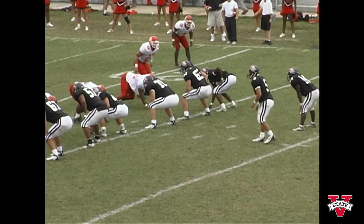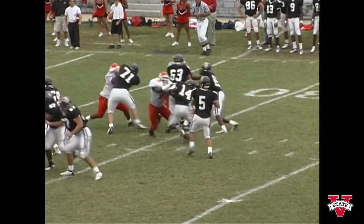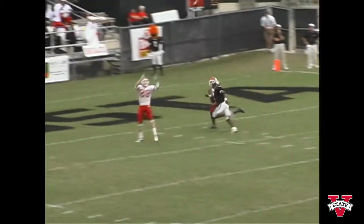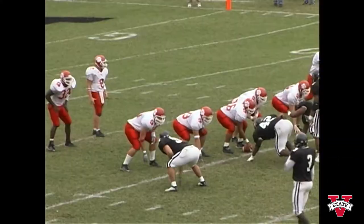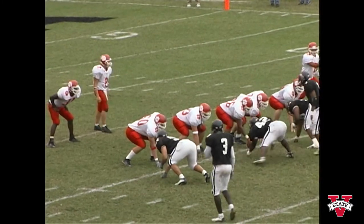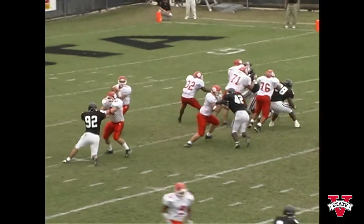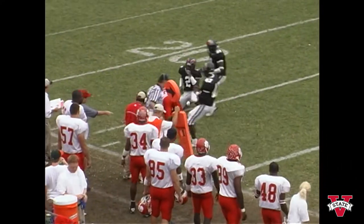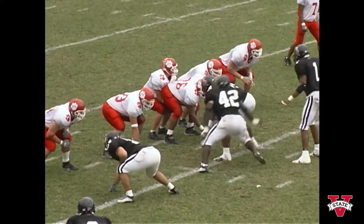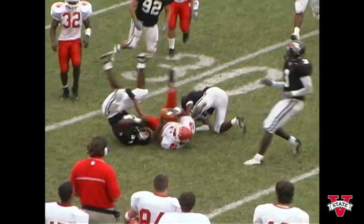CJ lines up as a tight end. Keenan Wright, Mosley goes to the far side, Aaron Griffin's to the right side of the quarterback. There's the snap, blitz up the middle, we pick him up. They're in a shotgun, leading by 10 points. He rolls right, looks right, throws in the front. Griffin out to number one makes the catch, and we knock him down to get the first.